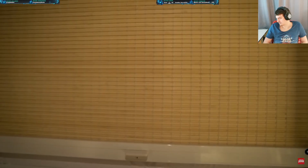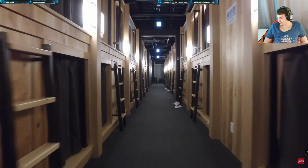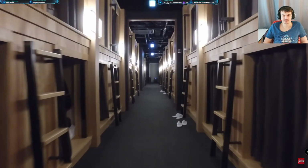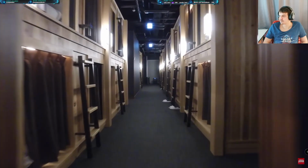So if you're coming to Japan and staying in a big city such as Tokyo or Osaka, I recommend trying it out, even if it's just for one night. It's an experience unto itself. After all, it's not every day you get to sleep in what is essentially a stylish morgue.